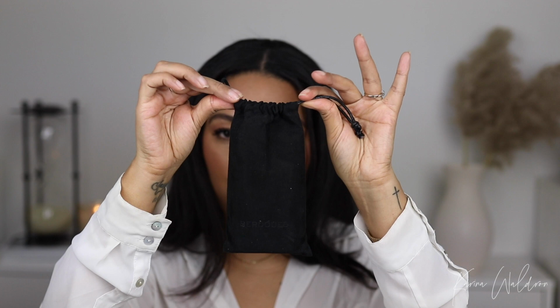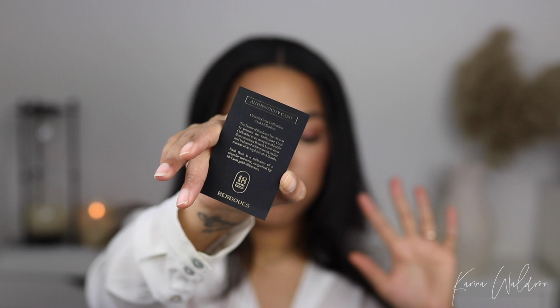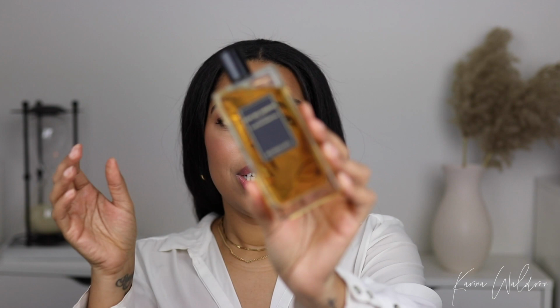Based on the notes, oh, it does have this little pouch over here, the way it comes. Love that touch. Based on the notes and the little reviews that I saw on Fragrantica, it doesn't sound like it's a very strong oud, which I prefer. And then there is this little card that comes in there. Love, love little details like that. I just love it when brands really step out of the box and give you an experience with the fragrance.